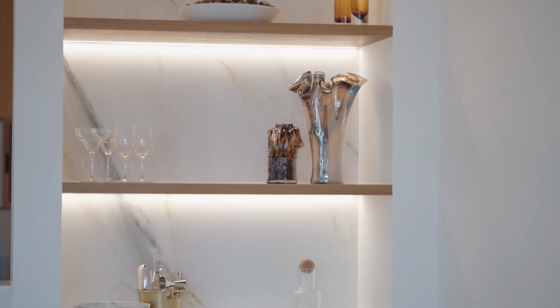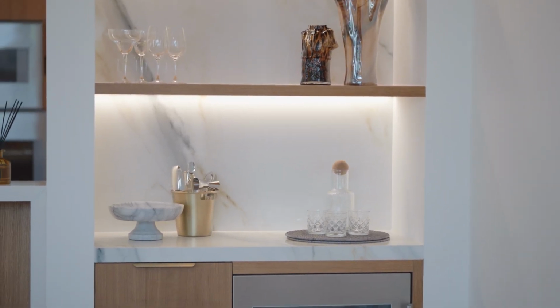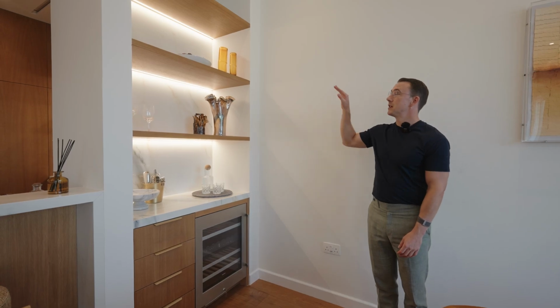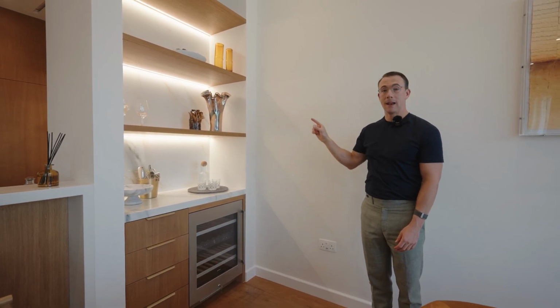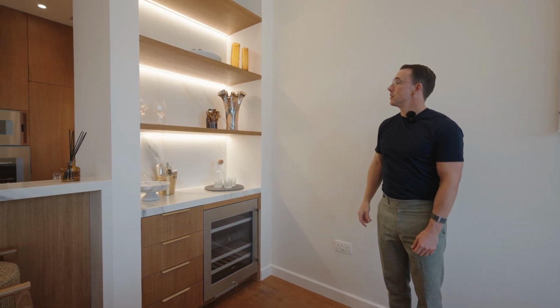wine cooler, which is again Gaggenau. There's also 4 drawers for all of your cocktail making utensils. There's 3 shelves above, which are again backlit, and you have a marble backboard, which looks fantastic.